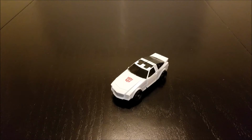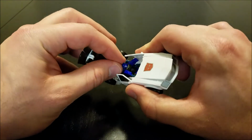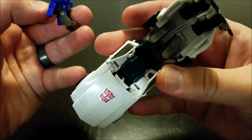If you know anything about Tailgate and Windcharger, you'll know that they have a history of being retools of one another, and that hasn't changed here. Tailgate is a new head retool of the Power of the Primes Windcharger toy that came out in the previous wave. So once I transform them, you can get a good look at how they compare to each other. Like Windcharger, Tailgate's roof section can raise up and allow for the seating of a Prime Master or any compatible figure. The Prime Master just slides in there, nice and pretty snugly. You can see the seat.